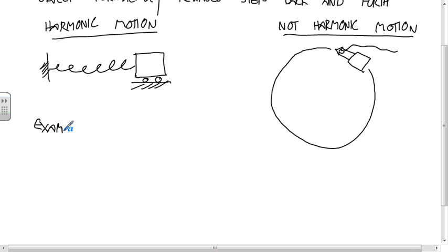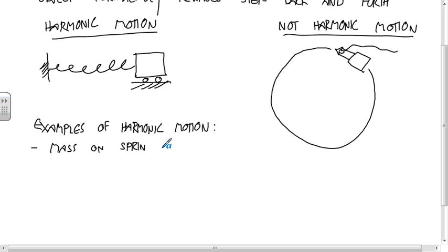So some examples of harmonic motion are a mass on a spring. Probably more than half of our calculations, definitely more than half of our calculations will just involve this one simple setup. A pendulum. And then the last one, this is supposed to sort of lead into the next thing I want to discuss, is a speaker cone. So when a musical note is played on a speaker, the cone in the speaker is just oscillating back and forth, okay? And so it's in harmonic motion when it does that.